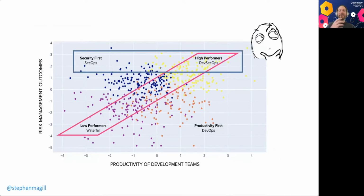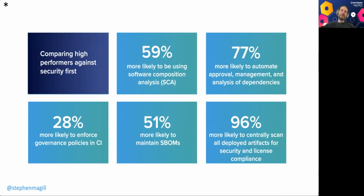And so we thought about it and asked, what is it that's separating these groups? In particular, we looked first at the high performers versus security first. Both of these groups are achieving good security outcomes, but one is doing it in a very agile, very productive way, and the other is doing it at a slower cadence. And what we found is that the high-performing group was 59% more likely to be using software composition analysis tools. They were more likely to automate their approval, management, and analysis of dependencies. They're more likely to enforce governance policies in CI, so centralizing governance, more likely to maintain software bills of materials, and 96 times more likely to centrally scan all deployed artifacts for security and license compliance.